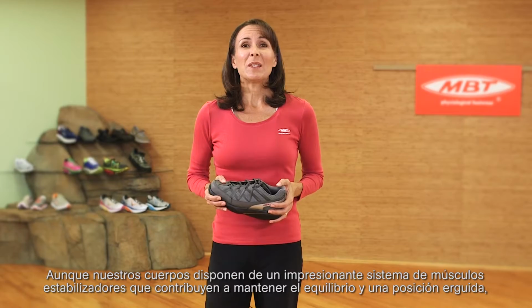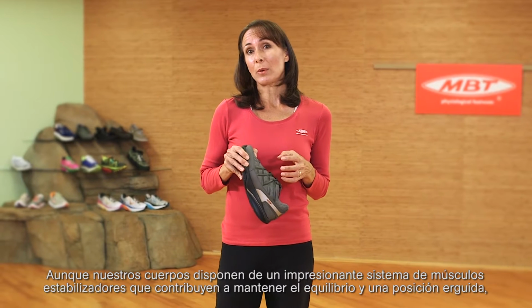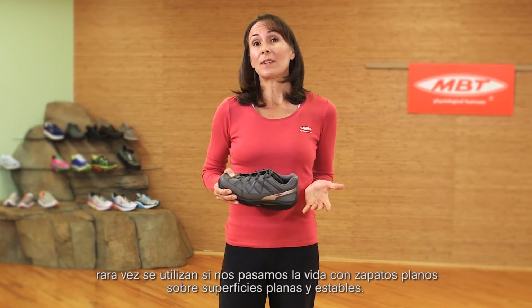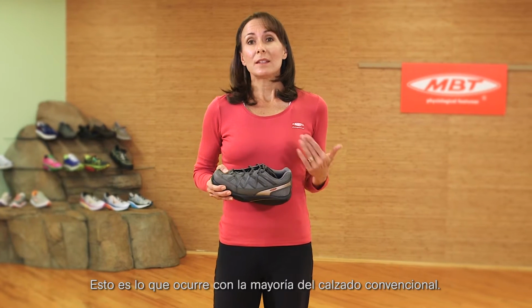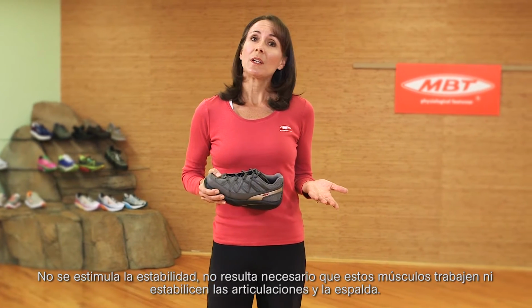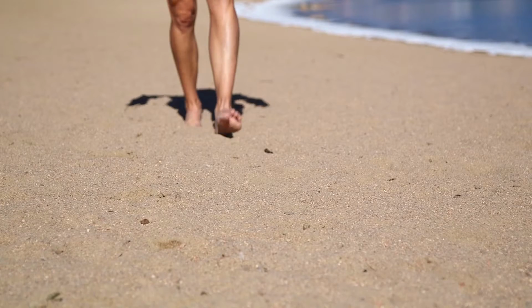Although our bodies have an amazing system of stabilizing muscles to help us balance and stand upright, they're rarely used when we spend our lives in flat shoes on flat, stable surfaces. This is the experience in most conventional footwear. No challenge to our stability, no need for these muscles to turn on and stabilize our joints and our backs.